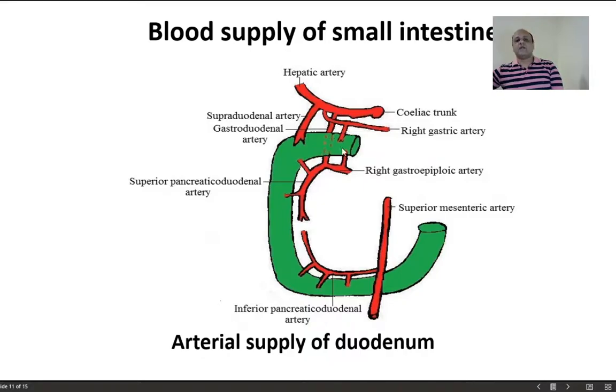The first part of the duodenum receives additional blood supply from branches of the gastroduodenal artery, from the right gastric artery, from the supraduodenal artery or the artery of Wilkie, which is an end artery, and also branches from the right gastroepiploic artery.